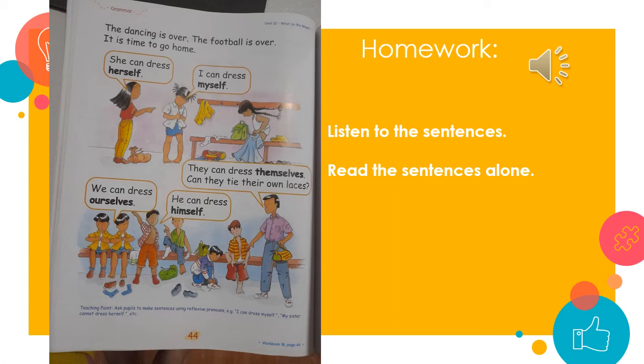Let's see. The two boys together say, we can dress ourselves. Okay, they're talking about each other. And the little boy standing up says, he can dress himself. Okay, he's pointing and talking about another boy. So which boy can tie his own shoelaces? Yes, it's the boy in the blue shirt. Okay, nice and easy sentences, boys and girls. Make sure you practice reading loud alone at home. If you want to listen to the sentences one more time, please rewind the video and play it again.